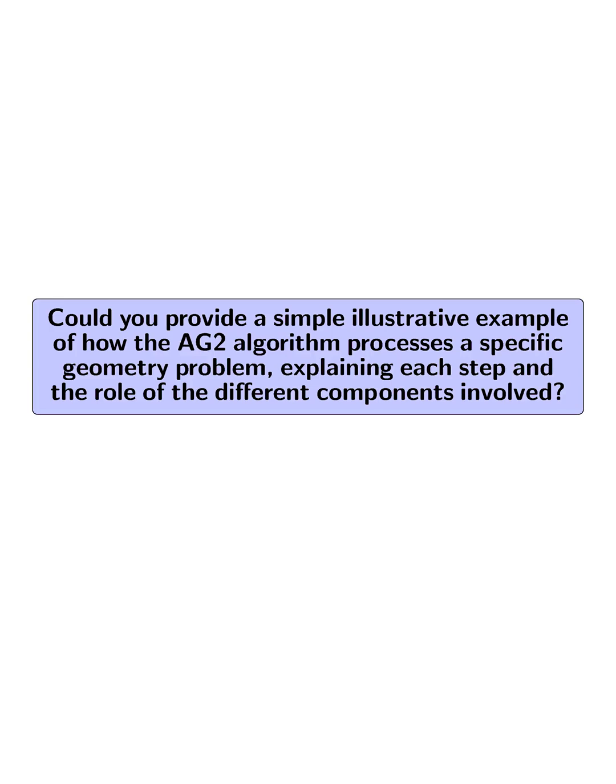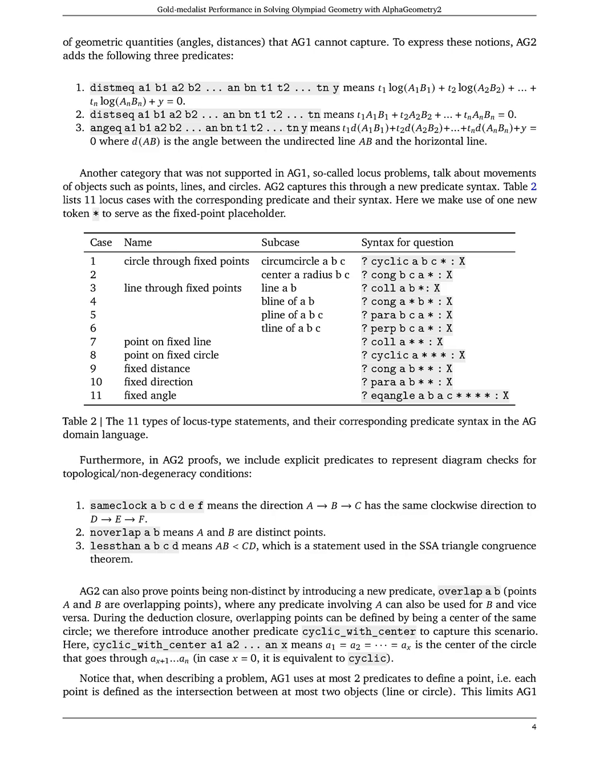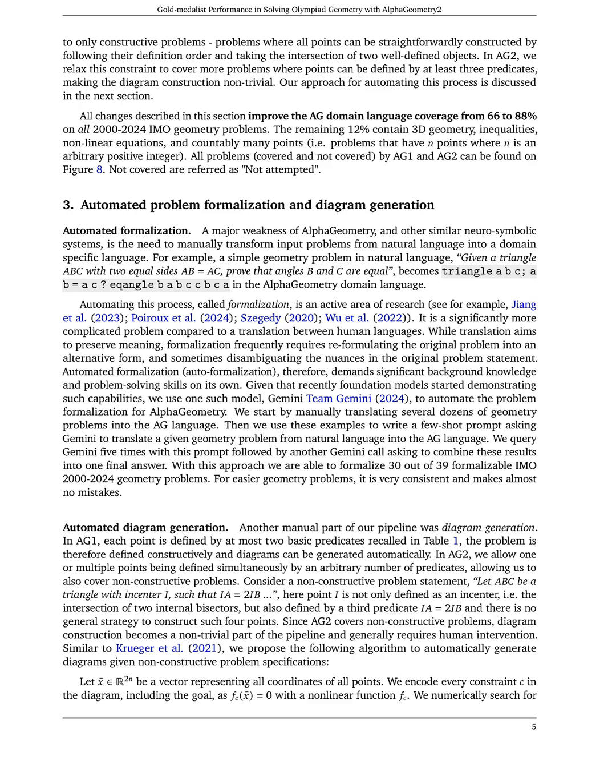Could you provide a simple illustrative example of how the AG2 algorithm processes a specific geometry problem, explaining each step and the role of the different components involved? To illustrate, consider a problem like: given a triangle ABC with two equal sides, AB equals AC, prove that angles B and C are equal. The first step is automated formalization, where the natural language problem is translated into the AlphaGeometry language using the Gemini model, resulting in a structured representation like triangle ABC, AB equals AC, eqangle BABC CBCA.